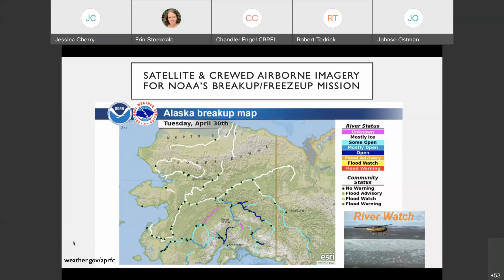And then many of you probably are aware of the RFC's River Watch program, where forecasters travel with the state of Alaska's emergency management group to different communities, primarily on the Yukon and Kuskokwim, to provide outreach to community members and hear from them what's going on, as well as this airborne reconnaissance. And there are some oblique photographs taken from cell phones and field cameras and such out the window of this plane, but primarily the forecasters are just using their own eyes to interpret what's going on the ground. They'll call those observations back to the office, and that information will also help update this map.